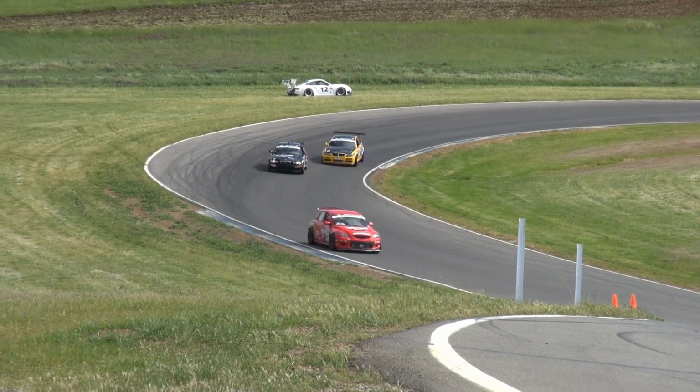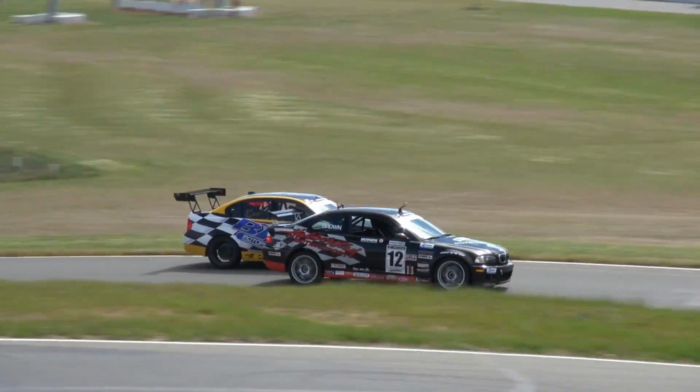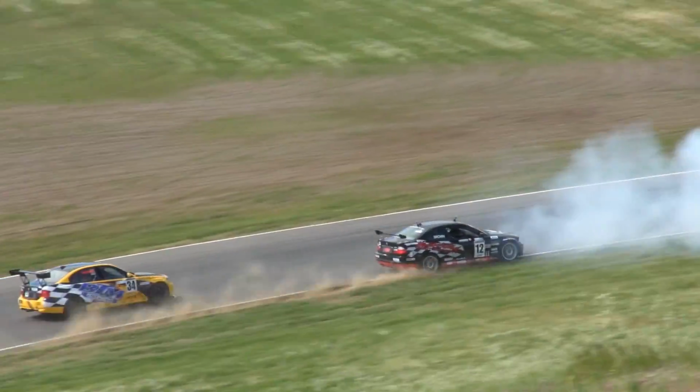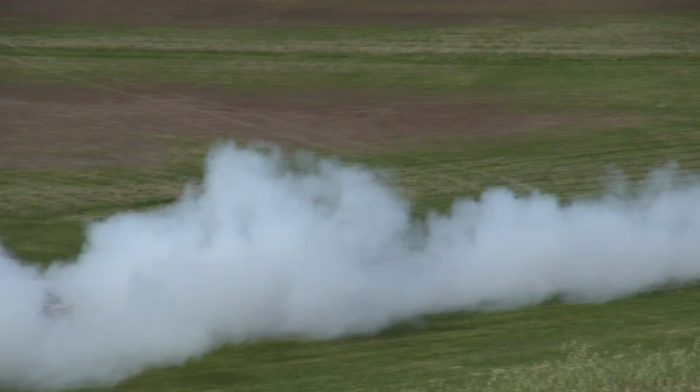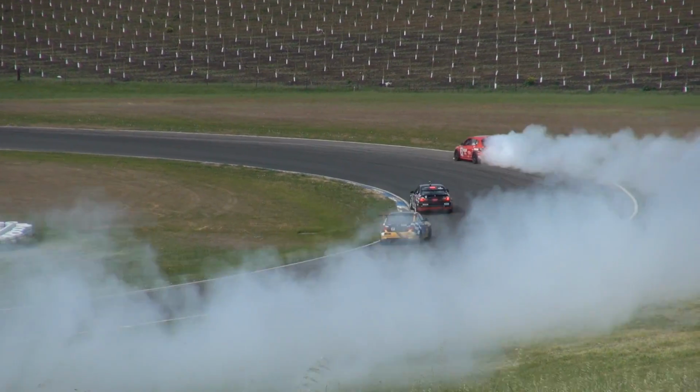But look at that gap now that Tim Barber has built in that Mazda Speed 3. Sorry, excuse me. But now, Brad McClure all over Dave Brown. This is going to be quite interesting. What's all that smoke? What's all that smoke right there? White smoke. Did Tim Barber blow up? No, oh, no. Tim Barber!